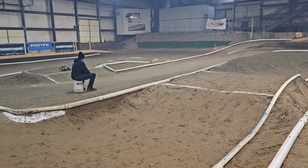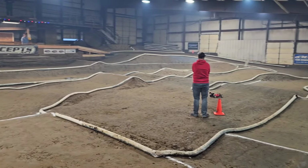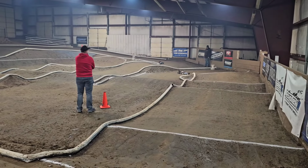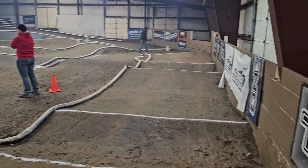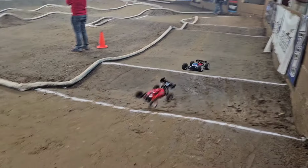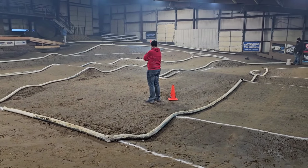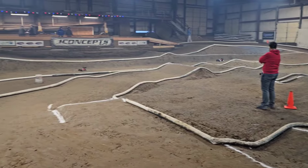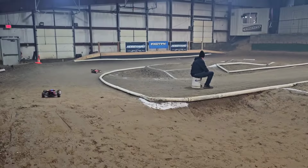So we added that little lip to the center of the dual oval, changed the pipe and how they go up there, so that your no lingos can really jump that. That's a brand new hump. This is a brand new section. We reused these couple jumps right here. And then that's all new right there. New triple. No, I missed it. And then a new tabletop at the end of the straightaway. And then you go up this way.